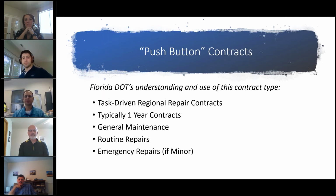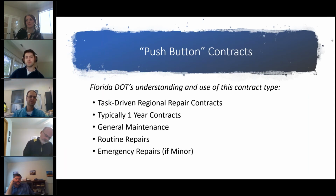And if I could, that's also the main advantage, is the flexibility of these contracts. They're on demand. They're available when you need them. You don't have to go through a significant procurement process to access these types of repair activities. As far as disadvantages, I guess I would say that sometimes you're limited on what you can actually do with these contracts. So if you don't have a pay item within the contract, well, you probably aren't going to have much luck using these contracts. You really have to stick to those pay items and make sure that whatever you're asking of those contracts is available within the scope.